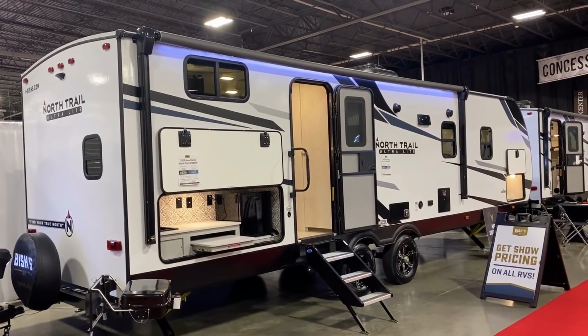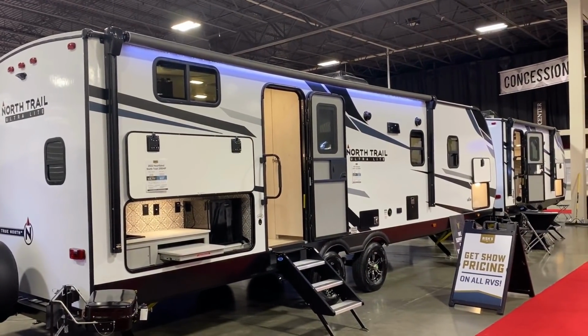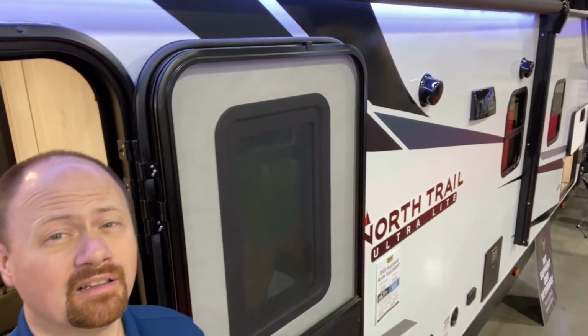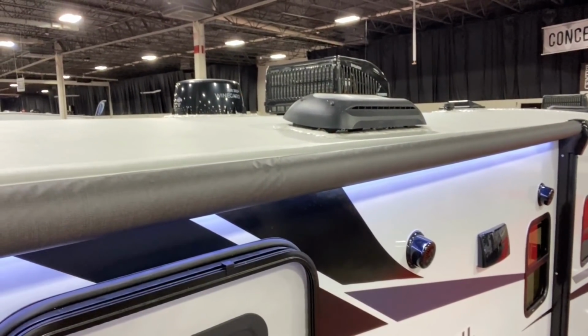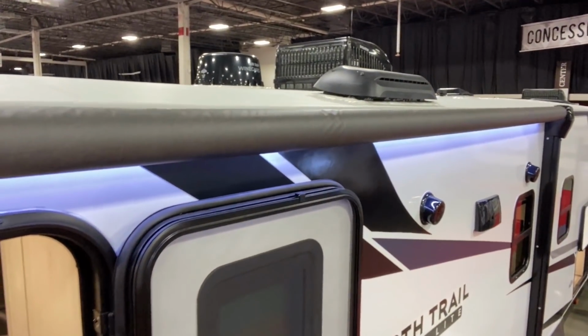I'm also noticing something else up here. Hold on. So this camper has a 12-volt fridge, right? Well, I looked up here, and I noticed it has a roof vent for a 2-way fridge. I've seen a couple manufacturers do something like that. At a glance, it's a little bit of a head scratcher.